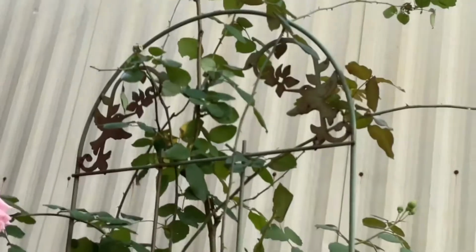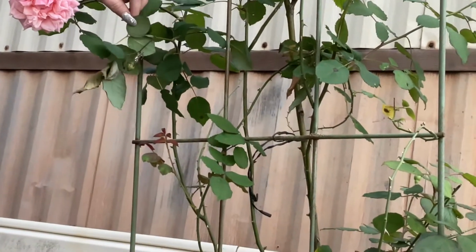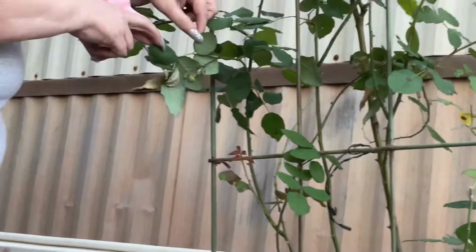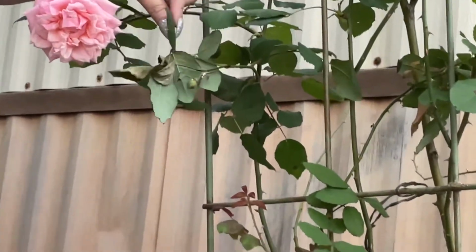A lot of people don't know that, so they don't realize that your roses will actually grow all year long. A little caterpillar on my rosebud. Wow, I didn't even see him there.